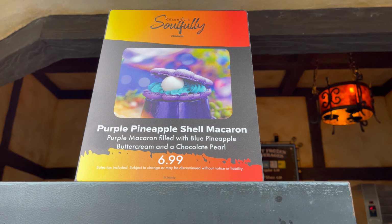All right, they have this for $150, you can get a doll of the Little Mermaid. Look how good this looks. So $149, you gotta ask a cast member to see it. They also have Funko Pops. Here's Ariel, Ursula, King Triton, and Prince Eric.